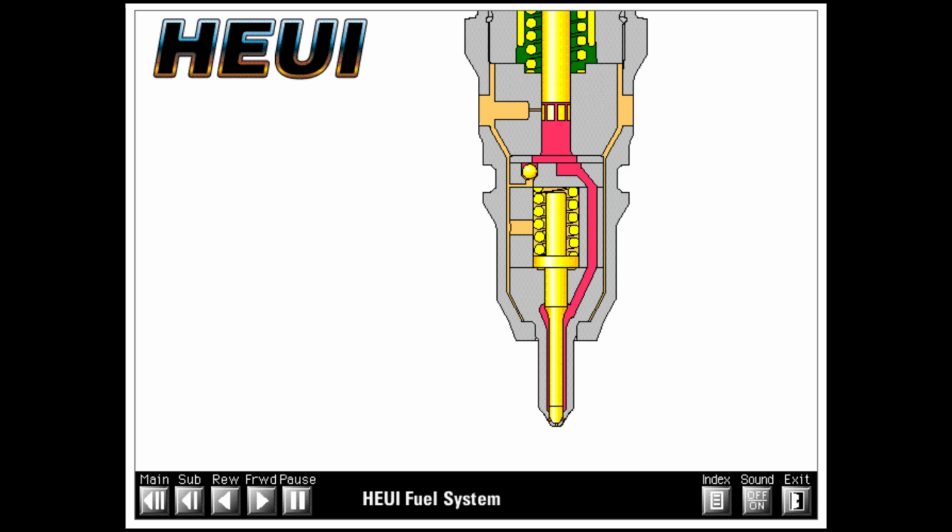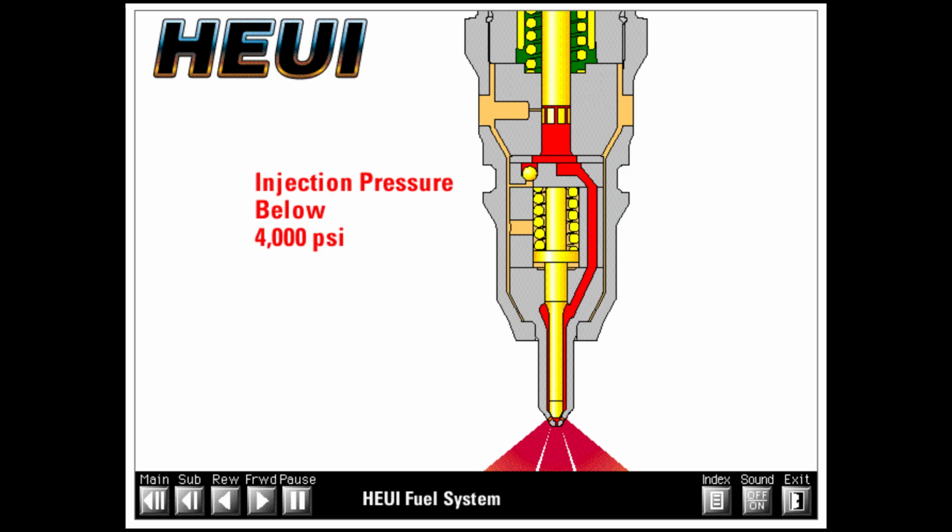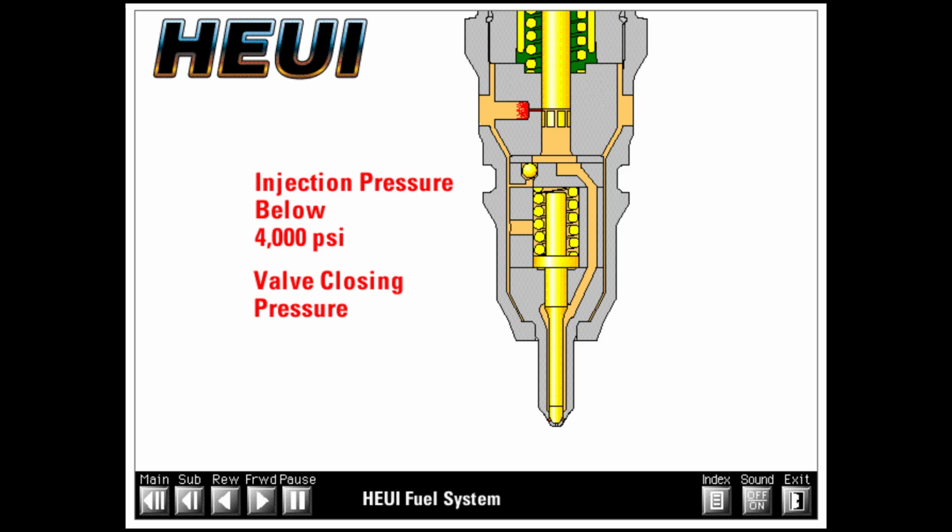When injection pressure increases to approximately 4,500 psi, hydraulic force acting on the nozzle check overcomes the force of the nozzle spring. The pressure at which the check opens is called the valve opening pressure. Fuel flows out of the orifice holes in the end of the tip and into the combustion chamber. The check remains open and fuel continues to flow out of the tip until injection pressure drops below 4,000 psi. When pressure drops, the check closes and injection is stopped. The pressure at which the check closes is called valve closing pressure.